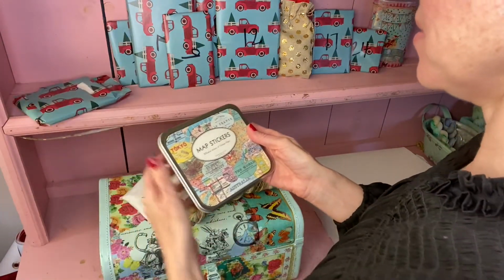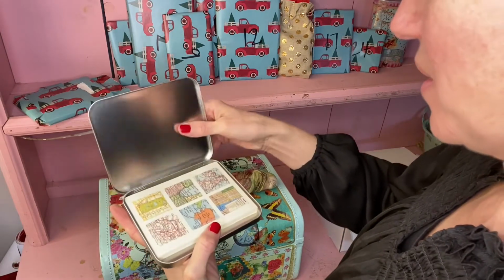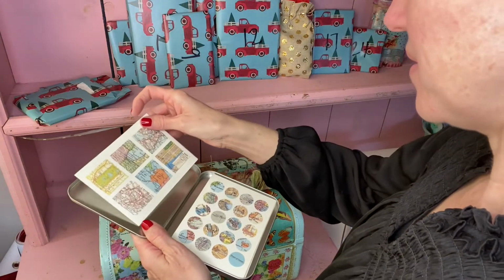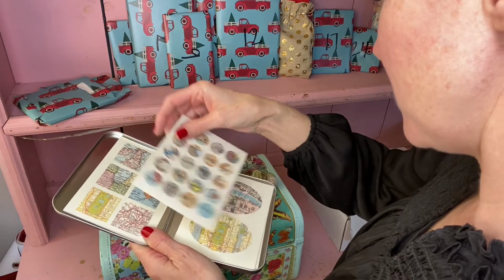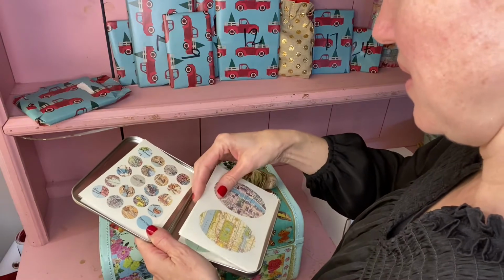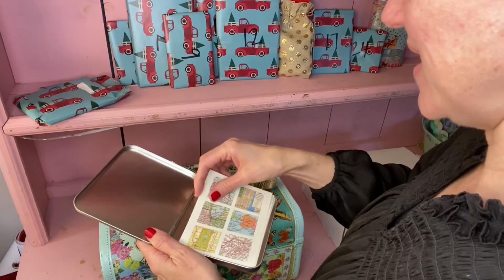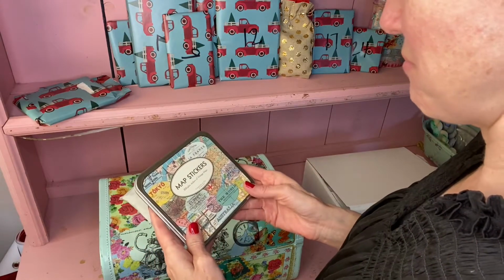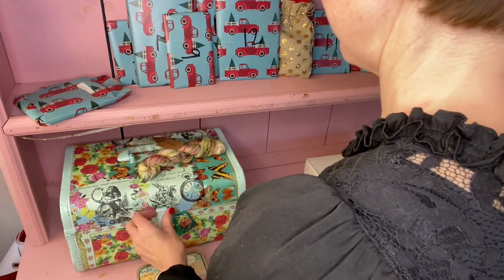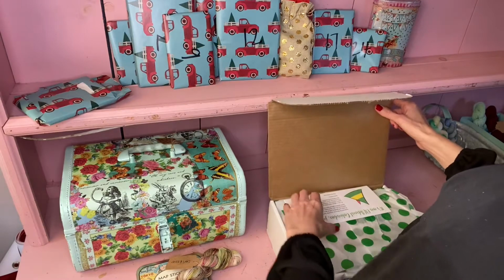Ooh, map stickers. That's fun. Oh, that's really fun. Oh, I love that. What a fun idea. I have never seen those. That's so fun. Okay, time for Elf. Let's see what today is.